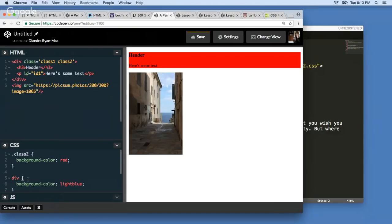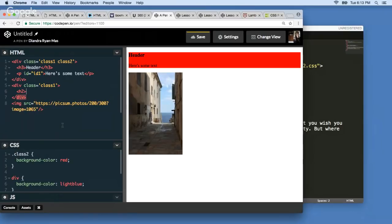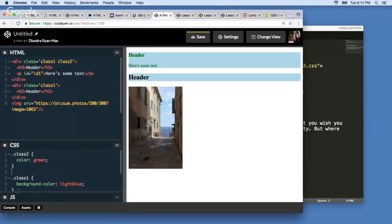Okay, so we have another question about the multiple classes. Katie asked, is there a reason that 2 classes would be assigned to a div? In this case, it doesn't make much sense, but let's say that we have a second div that has just class 1. And we'll put another header in there so we can see what's going on. Maybe we want everything that has class 1 to have a background color of light blue. But let's say that we want class 2 to have a text color of green. In this way, we could have a style that applies to everything that's class 1, which applies to 2 different elements. But in this case, class 2 only applies here.